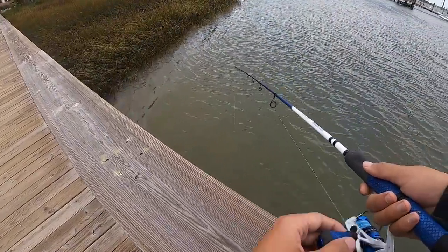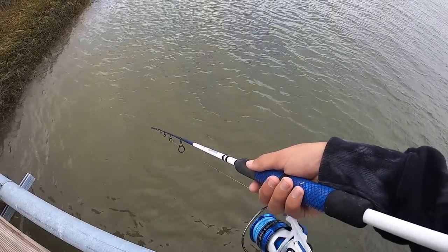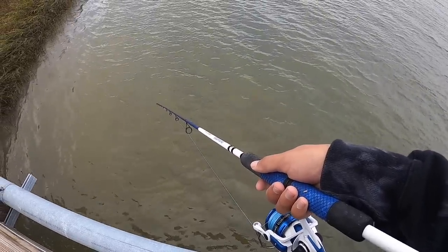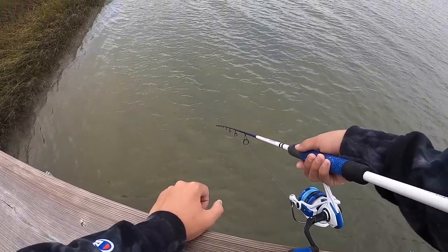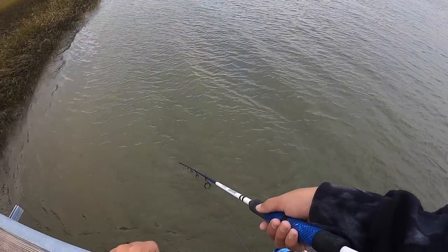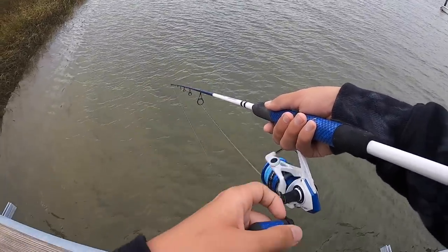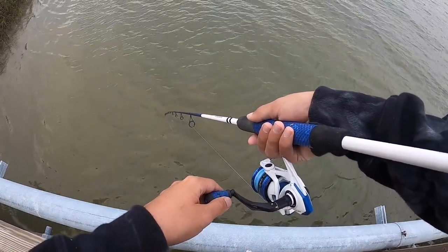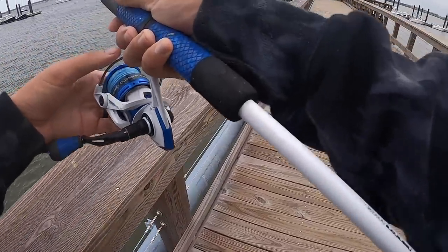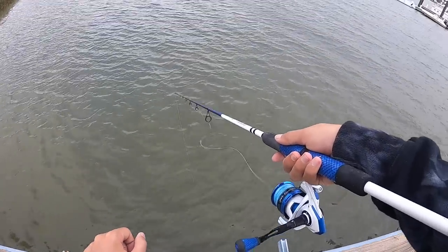Also just gonna toss shrimp right around these pilings, see if there's any sheepies around. It'd be cool to catch a sheep's head. Realistically, I believe on the menu today, there's a bunch of different stuff, including the aforementioned sheep's head, speckled trout, and redfish, flounder, really whatever wants to bite. I mean, realistically, this is saltwater, so there's really no telling what could be down here. Let's try this piling.